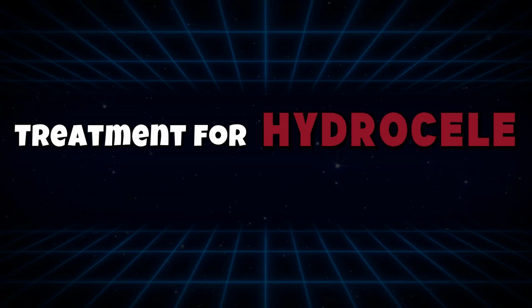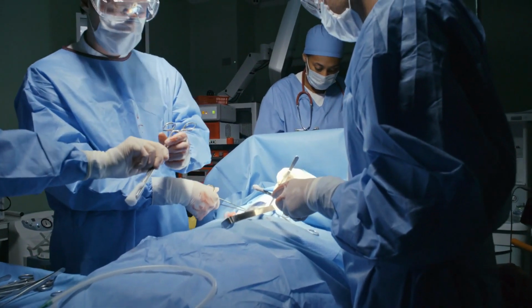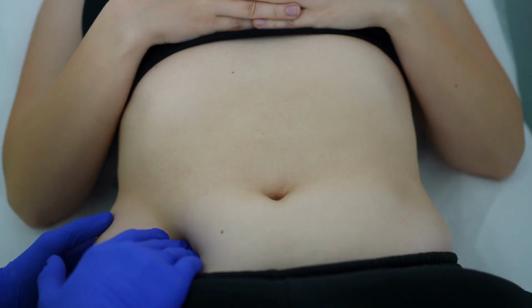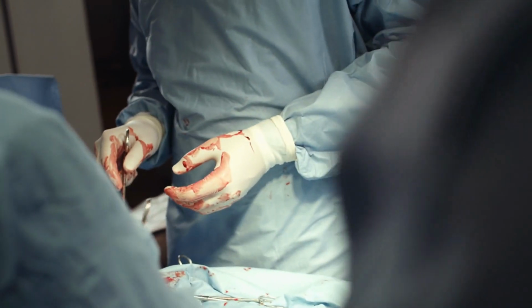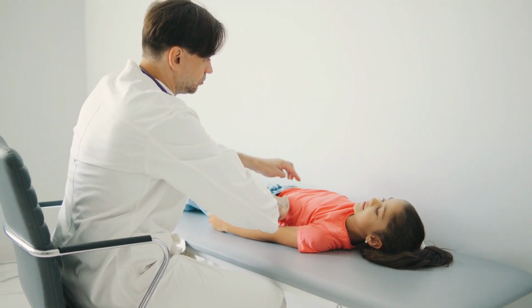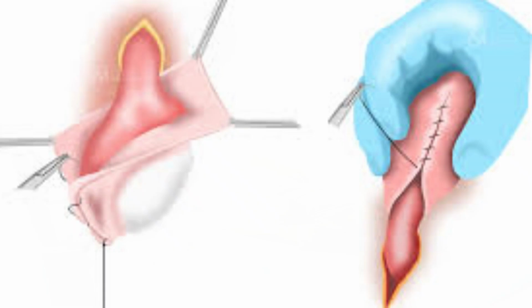Treatment for hydrocele. Hydroceles are typically treated with surgery, especially if the swelling is large or causing discomfort. The type of surgery depends on the size and nature of the hydrocele. For children, an inguinal approach is often used, while adults may need a scrotal or sclerotherapy approach.